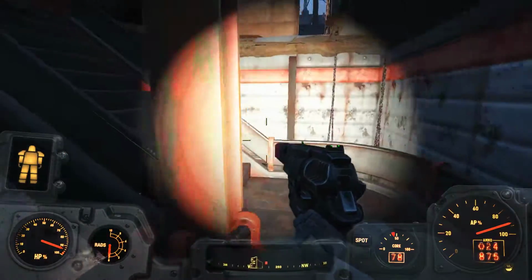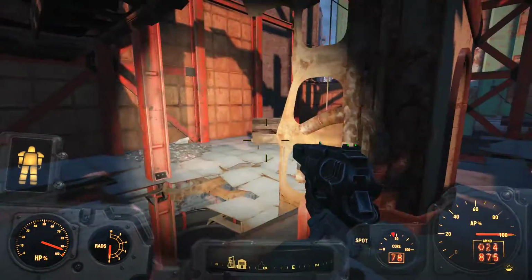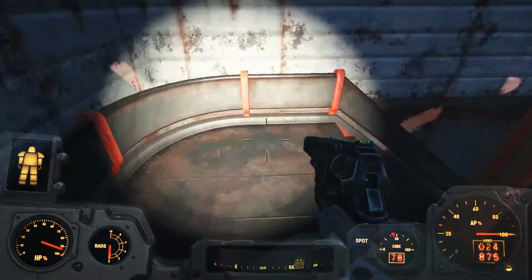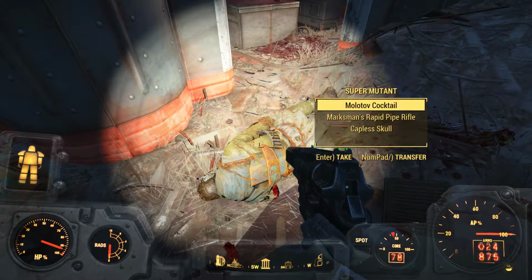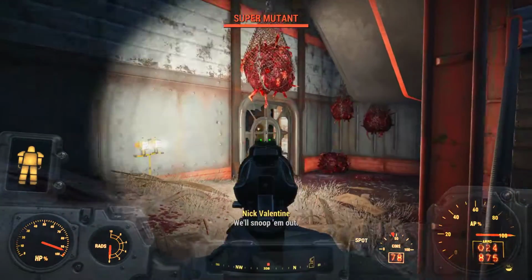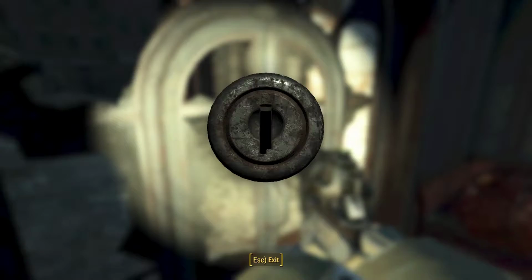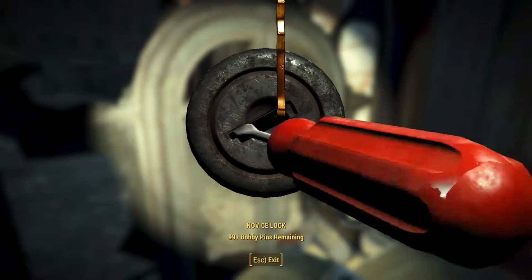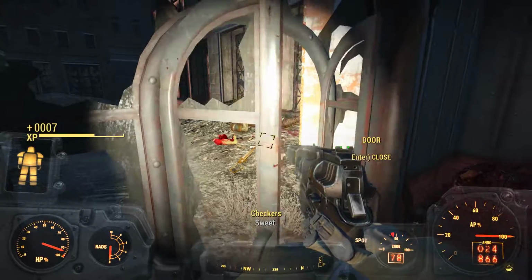Alright, well, I guess we're in for a penny, in for a pound. Eh, maybe not. 638 rounds. Of course. We'll snoop them out. Coast looks clear. Pop the door. Sweet. Okay.